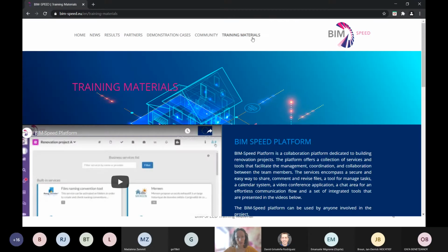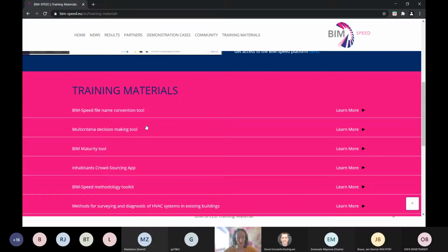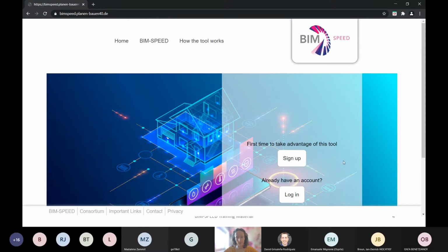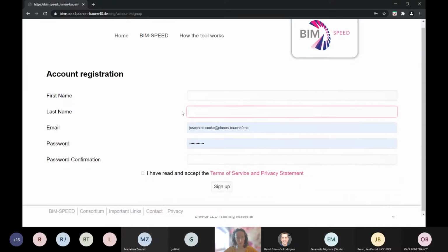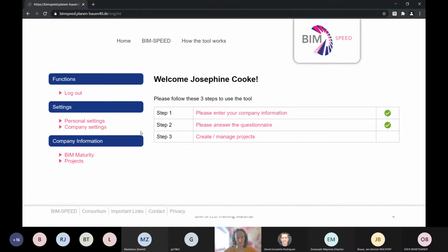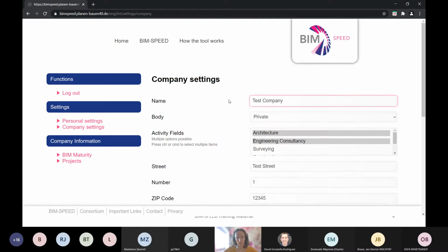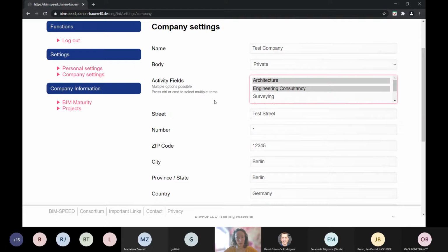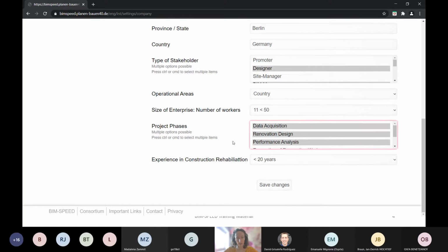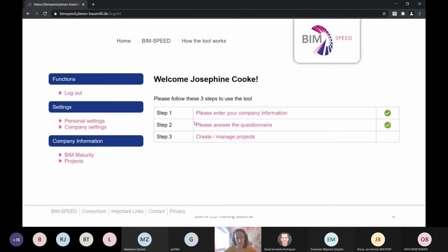I'm here on the training materials webpage, and here's the link to the BIM maturity tool. Either you sign up if you don't have an account, or you just log in. Here you can see the 3 main steps. In step 1, you enter the company information. I think this is pretty straightforward. Just give some general information like project phases, type of stakeholder, all this. Then you can proceed with step 2.